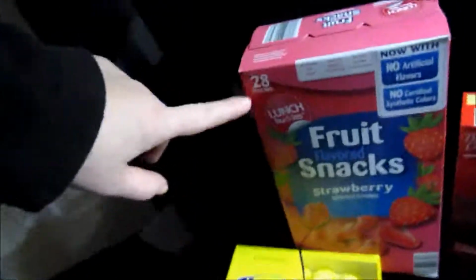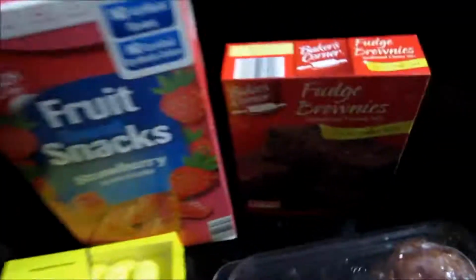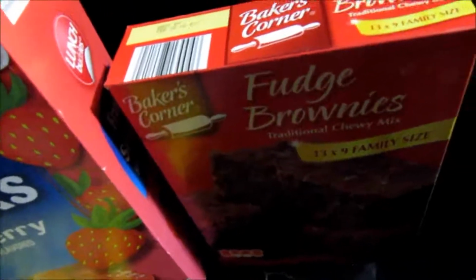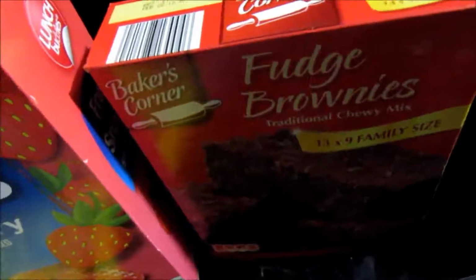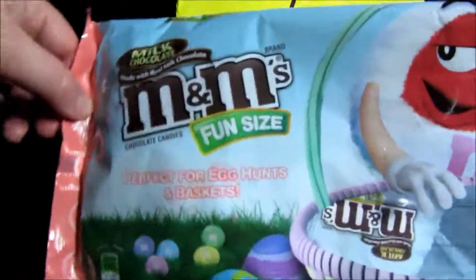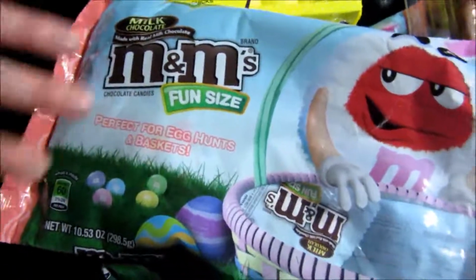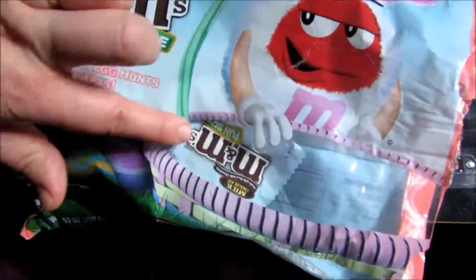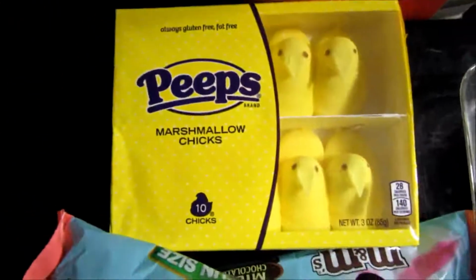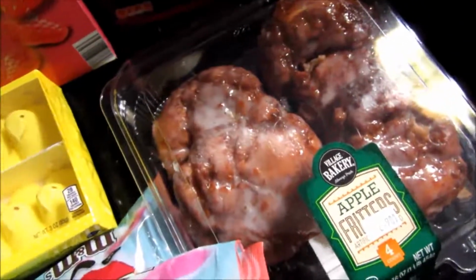So, my 4-year-old picked to get strawberry fruit snacks to share with himself and his siblings. My 3-year-old got a family-size box of fudge brownie mix, which we will make together and he will share as well. My 8-year-old bought 2 bags of these fun-sized packages of Easter M&Ms. We looked, they did not have M&Ms that were not in the little packages, so she went ahead and settled for these. My husband bought a package of Peeps, and I bought a pack of apple fritters.